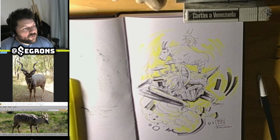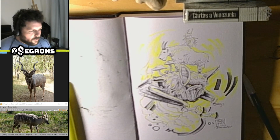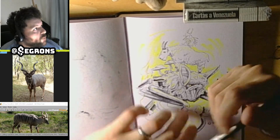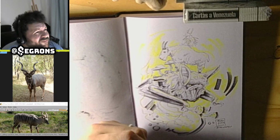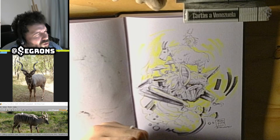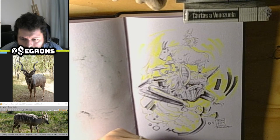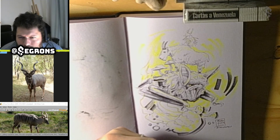All right, let's see. As I said, I don't have a particular plan today, so I'm going to take what somebody mentioned on one of my previous sketches. They said kudu, I think is the name of this creature. I'm a full mess. Where is it at?